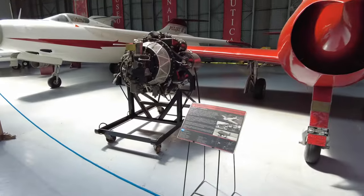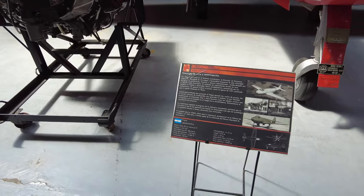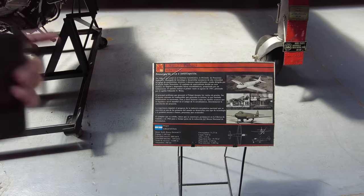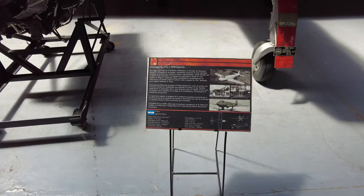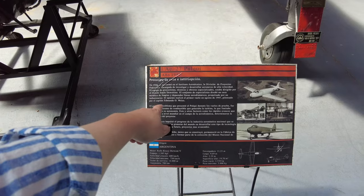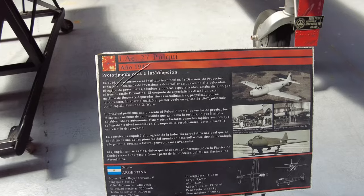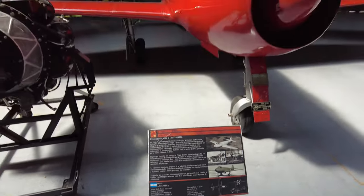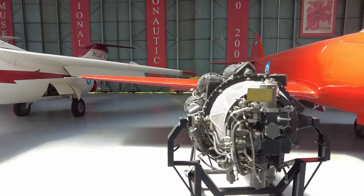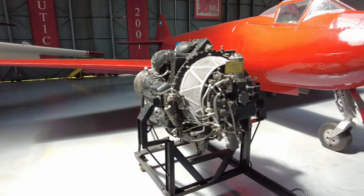We got a jet plane here from 1947, very early jet technology right here, Argentina. Piloted in August 1947 by Captain Edmundo O. Weiss. Wow, okay. They have the engine here, the jet engine turbine. Rolls-Royce Derwent 5 turbine engine.